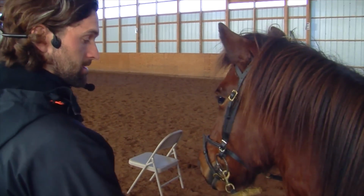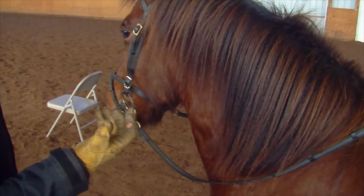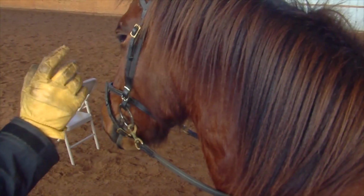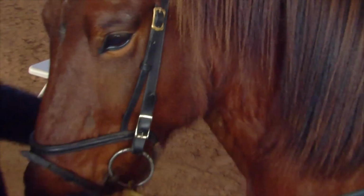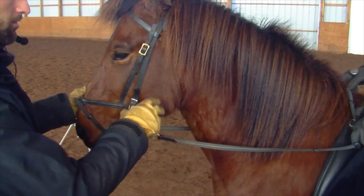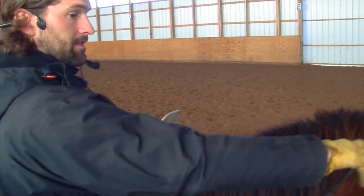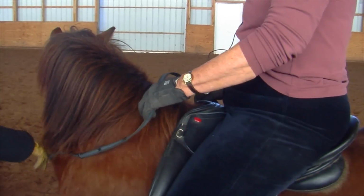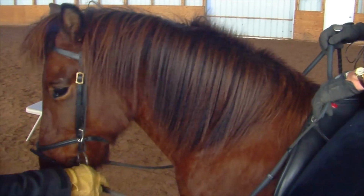And they can use it, obviously they need it to some point, we don't want to just take it away, but they tend to overuse it more when they're straight. When they are bent, they have very little power, or it's very hard for them to use this muscle. That's one of the reasons it's easier to get them to relax the neck like this, and therefore change the position of the back. Obviously, you want to be able to do it with the horse straight too, but it tends to be easier with the bend.